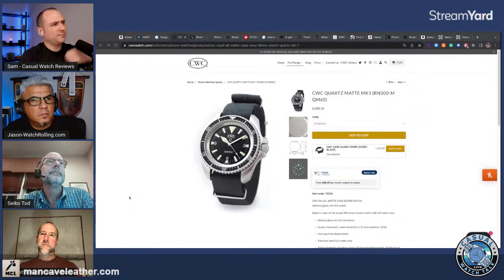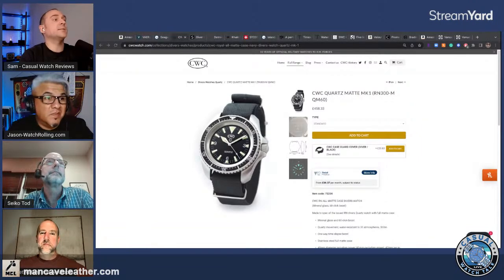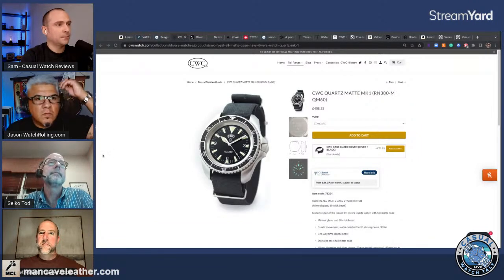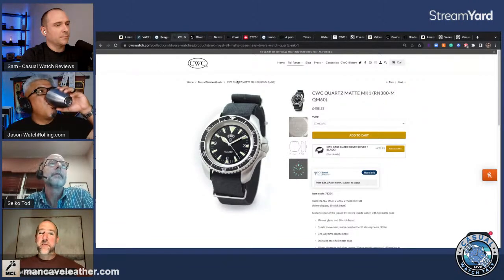Has anybody else, other than me, owned a CWC, or even seen one, like the G10? No. I'm hoping I run across one up in New York this month. I'm hoping someone has one. I've just never seen one in the wild. Yeah, me neither.